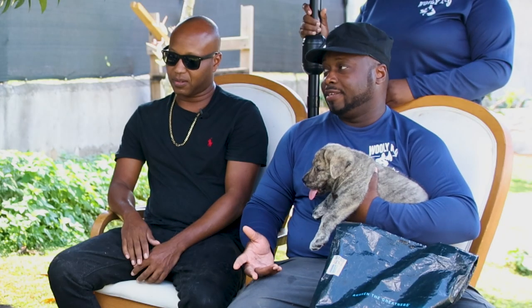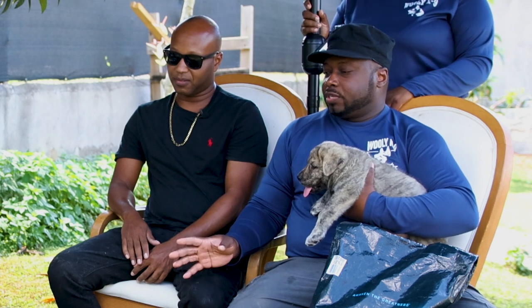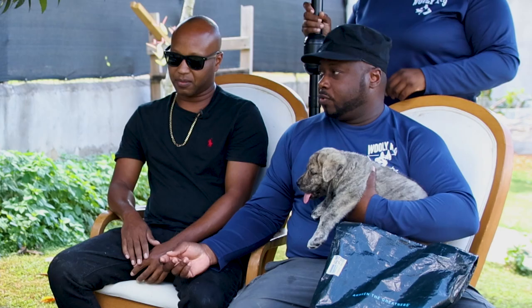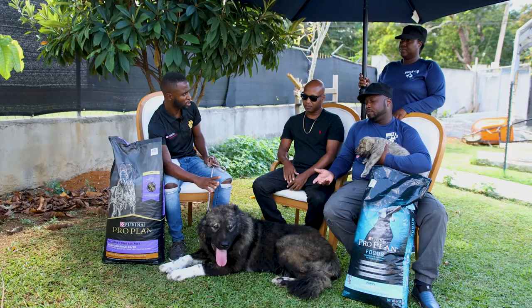That's when you have the challenge. And then the dreadlocks will start forming. And so the reason why you don't want to bathe them too much is you'll lose the waterproofing on the coat. So you want to make sure they have as few baths as possible so you keep them maintained.